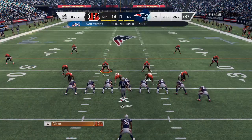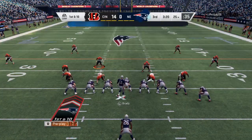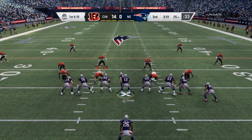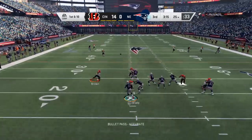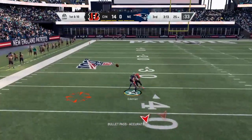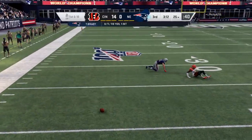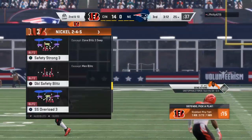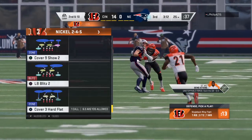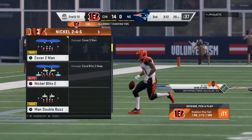Brady and the Patriots now, 1st and 10 at their own 25-yard line. Play action. Now it's Brady, going deep here for Edelman. And that's going to be incomplete. Too tough to hold on to that one. It's second down. Edelman, the intended receiver that time, and that'll bring up second down.